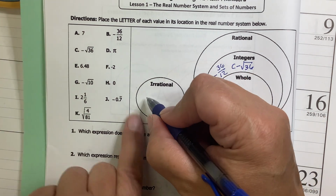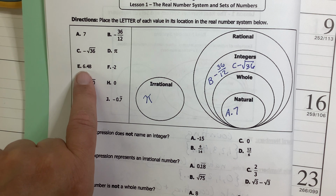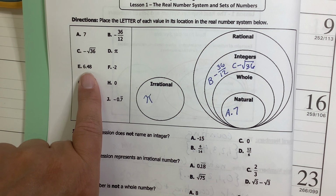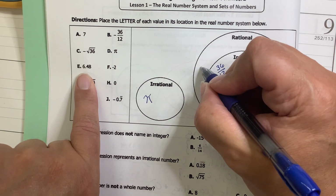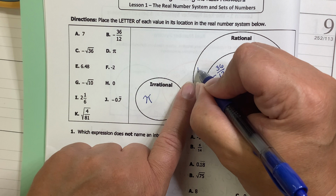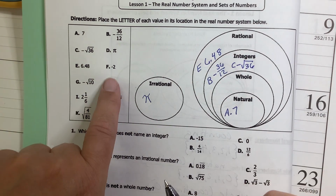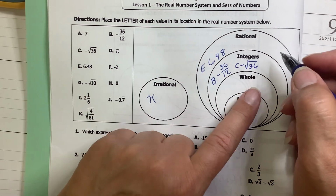Pi. Pi is definitely irrational. Don't know what it is. 6.48. If I think about that as money, as $6.48, that is definitely rational. It's not an integer because it has a decimal, but E, 6 48/100. F is negative 2, which is also an integer.